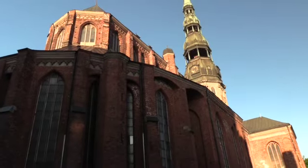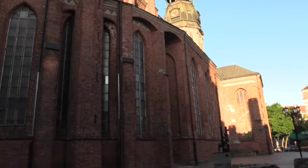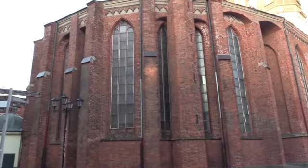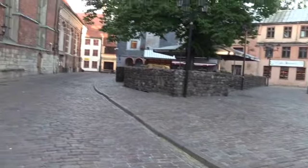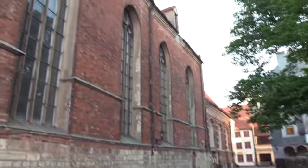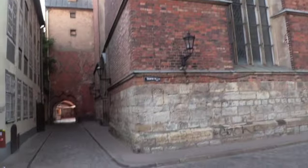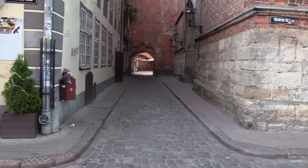Another view of the apse, I believe, the back end of the church. The main part, where the altar is. Maybe someday I should learn the actual terms. These walls, remnants of them are original. Across the street from the church is, you guessed it, another church. And that's an inviting archway to walk through. Let's do it.